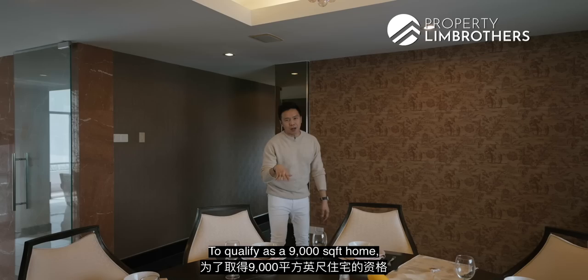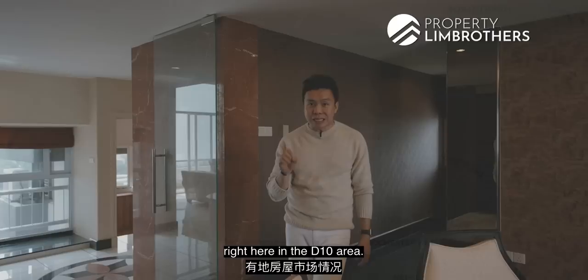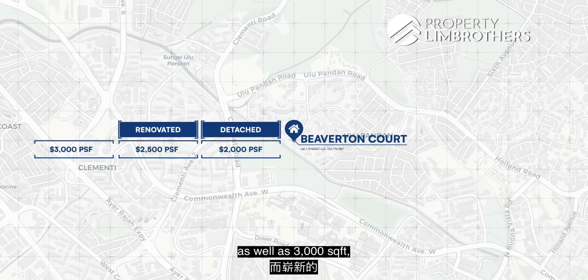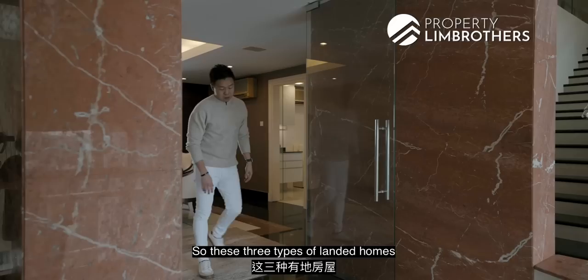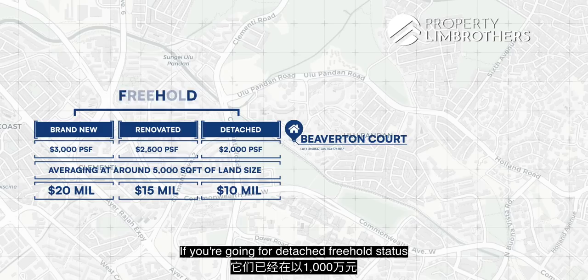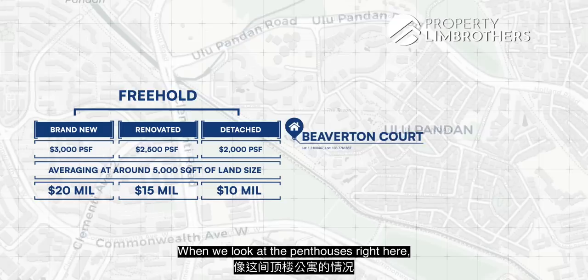To qualify as a 9,000 square feet home, let's first take a look at how the landed market is doing in the residential zone right here in the D10 areas. To go for an old plot of land, if you're looking for a detached home, that is already trading at about $2,000 per square foot, to $2,500 for those renovated types of landed home, as well as $3,000 per square foot if you're going for a brand new type of landed status. So these three types of landed home, averaging about 5,000 square feet of land size for a detached status right here in D10, are already trading in the range of 10 million, 15 million, and close to 20 million if you're going for a detached freehold status right here in D10 Bukit Timah or maybe the Mount Sinai area. When we look at the penthouse right here, this is going for $17 million negotiable.